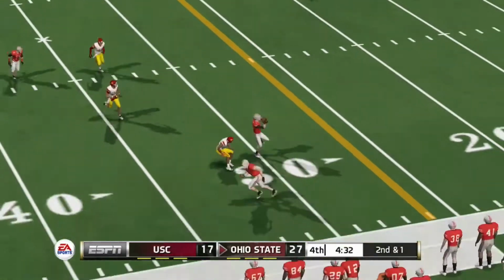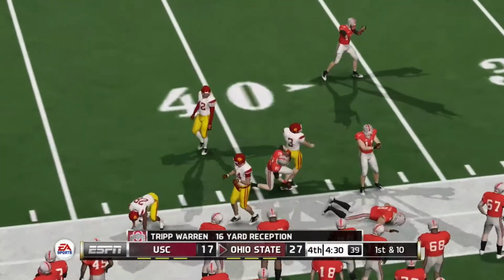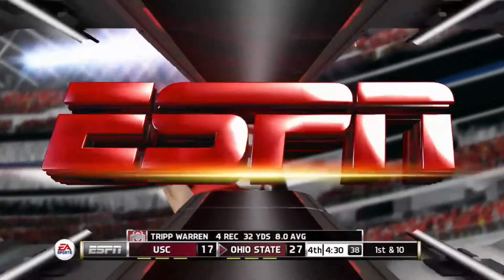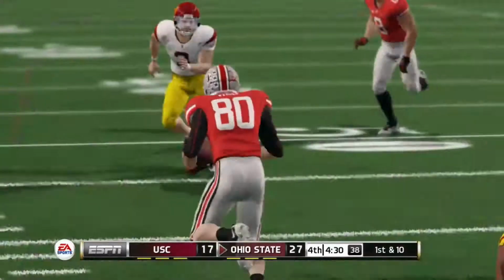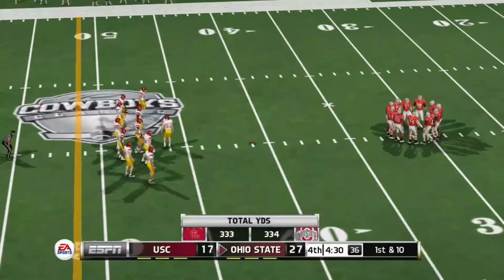So, quick throw into the flats. Pass caught. Turn up. Huge hit on Trip Warren. He didn't know what hit him. Yeah, he got up and he was celebrating. Maybe that's one of those where you don't show him that you're hurt. He just gets up and he's like, yeah, what's up? And he's just acting. Well, let's just watch and see if he gets in the right huddle.